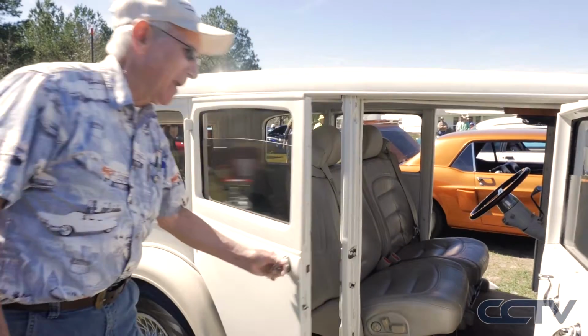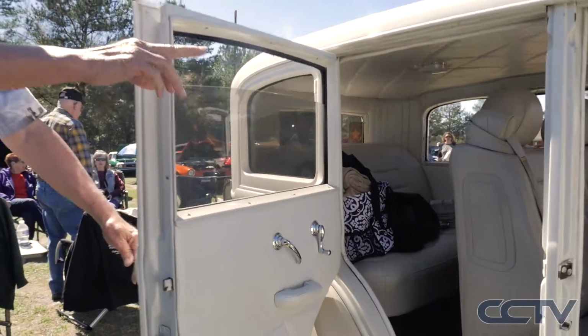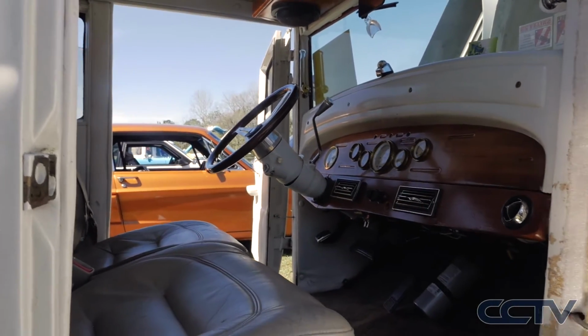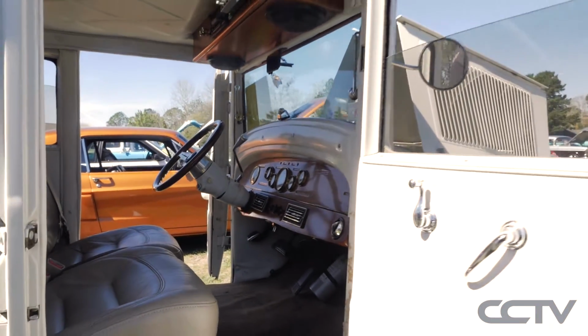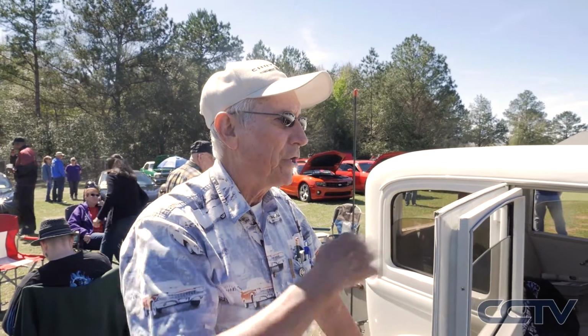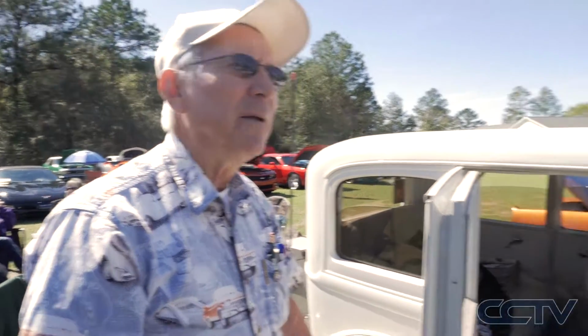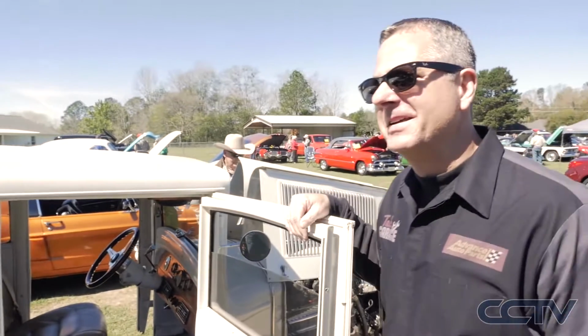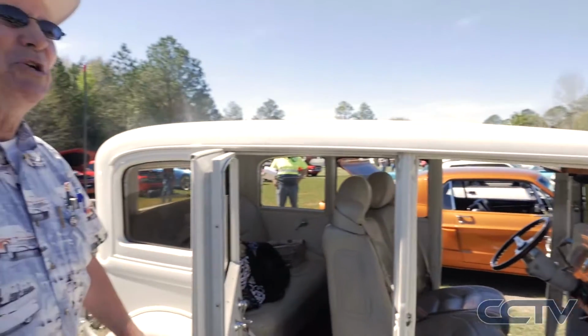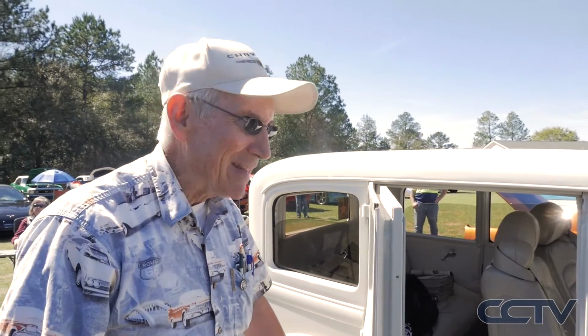Nice. It's got a wood dash, and up above it's got my radios. It's got air conditioning. It's got power rack and pinion steering. It's got all leather interior. Amenities, but an old car. That's right, yes sir. It's got the original body, and everything else is new. So you pay to play, though. That's right. When you were driving, it got a little hot. What happened when you upgraded?